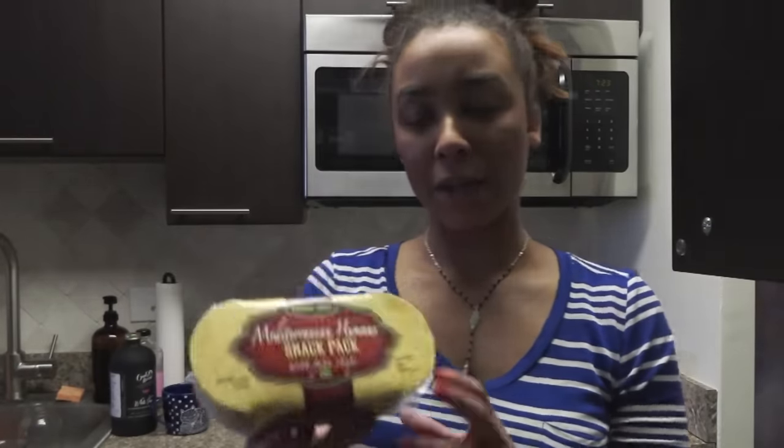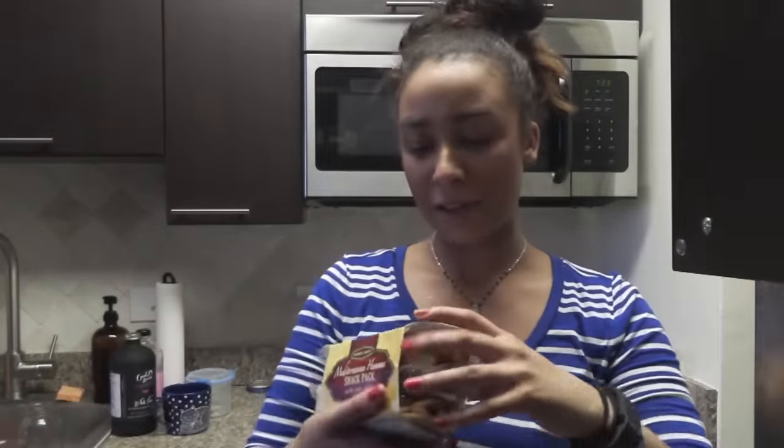I eat all of my fresh food first, and then I like to eat the stuff that's in the freezer. It just makes sense, right? Then I love these little snack packs just because they're easy, simple to take to work for snacks and stuff. So it's just the Mediterranean hummus snack pack of pita chips. I got 2 of these, so 4 total.